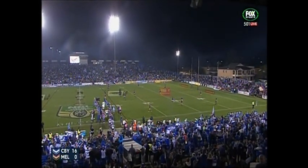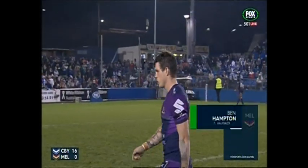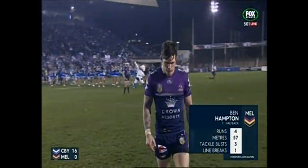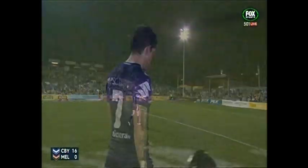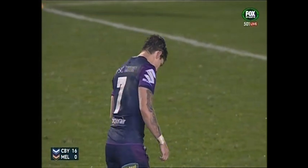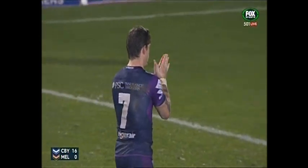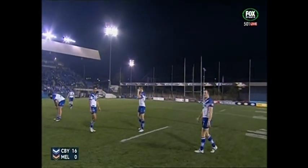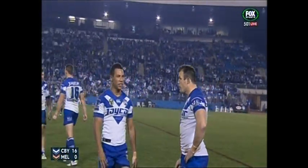Return to Belmore continues the second half in a moment. The home side up 16 points to nil. Ben Hampton has been the most dangerous player for the Melbourne Storm. He has that speed and that ability to get in between defenders. He had the Dogs on the back foot a couple of times in that first half and was almost able to give the Melbourne Storm a try that they were desperately looking for. They parked themselves down the Dogs' end of the field.